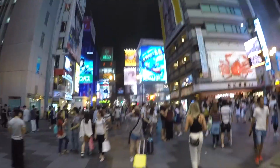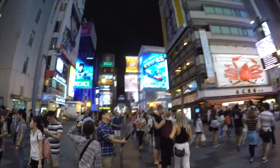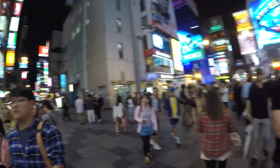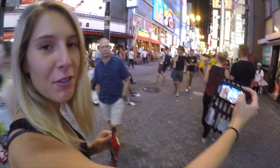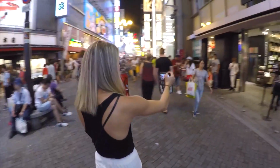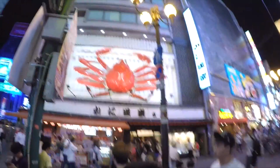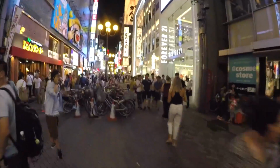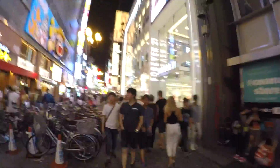This is exactly how I pictured Japan being. This is so cool. Lights, people, busyness, excitement. Oh my gosh, there is a moving crab, a mechanized crab up on the wall. This is heaven. This is where I was meant to be. Welcome to Osaka.